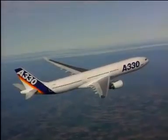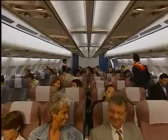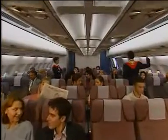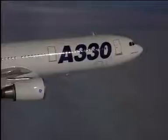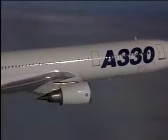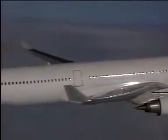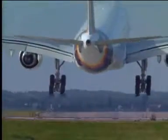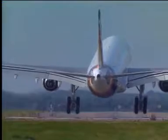Welcome on board the A330, the perfect medium to long-range aircraft for long, thin routes. A new concept in air travel designed to make the maximum efficient use of the air transport system and to take the world's airlines profitably well into the 21st century.